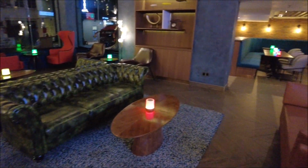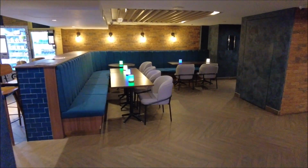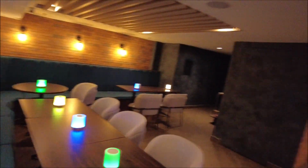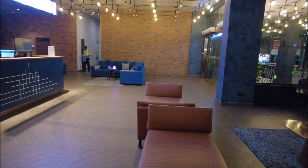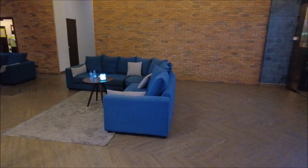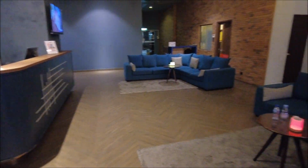The lobby is actually really nice. Let me show you the lobby. This is the lobby area. It's actually really huge. Got a lot of seats for you to sit and chill, do some work. They do have free Wi-Fi at this hotel. Wi-Fi is actually really nice too. Got vending machines here. Front desk area. It's actually really nice, like I said, man. You can just relax here, get some work done. Got more sofas here. And the elevators are behind the check-in.